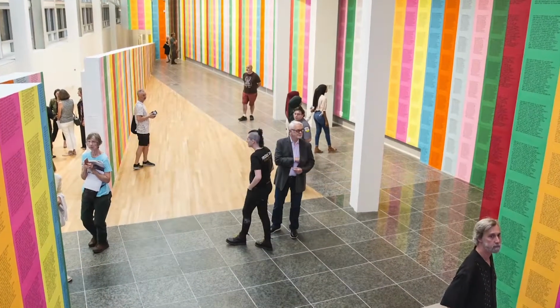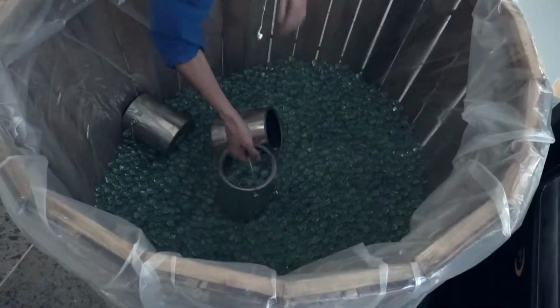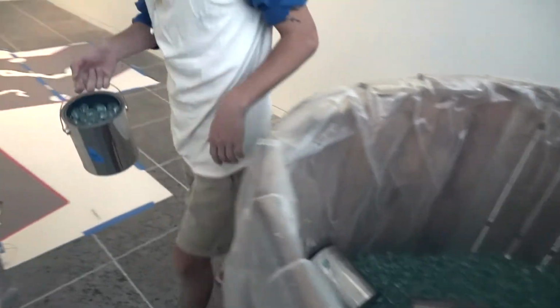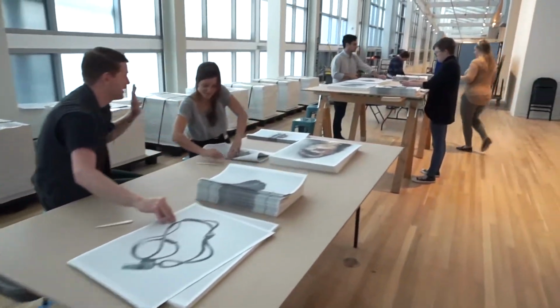So with Jenny Holzer, it was just thousands of pieces of paper that are on the wall. And with Maya Lin, it was about 5,000 pounds of marbles that we were adhering to the floor and to the walls. And for Anne, it was about 6,000 pounds of paper that we had to fold.